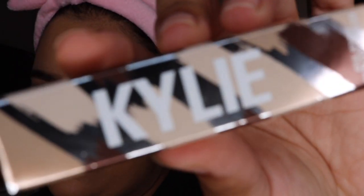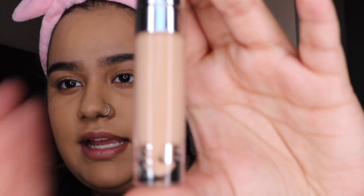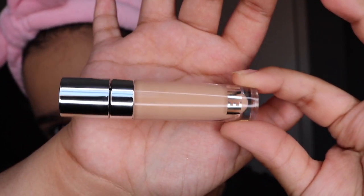Next product that I'm very stoked to talk about is Kylie Cosmetics Concealer. Packaging looks like this, very cool. Reflective light. It has different shades of concealer on it, and the concealer actually looks like this. It looks very fancy and chic, you guys. I'm not mad at this whatsoever. It says Kylie Skin Concealer on the bottom. I did get the shade Maple.